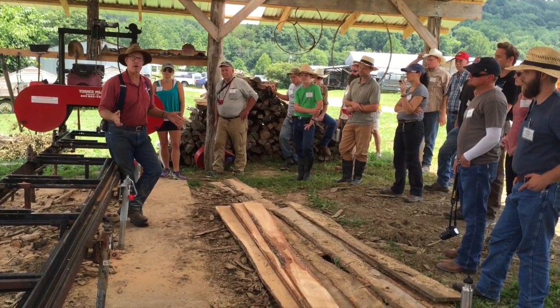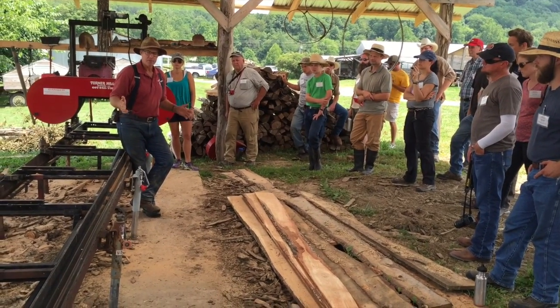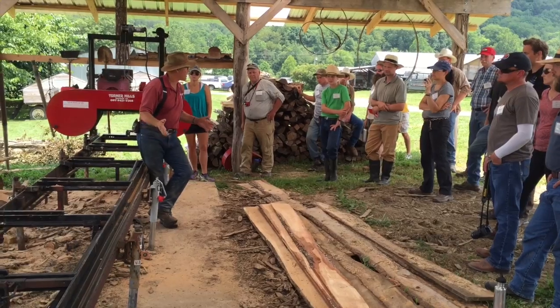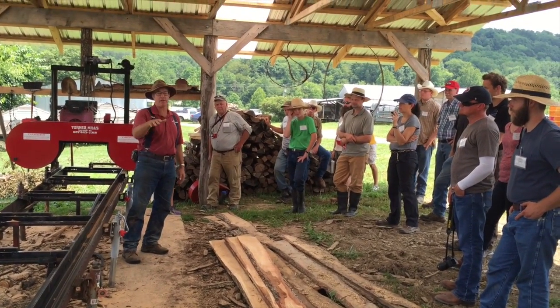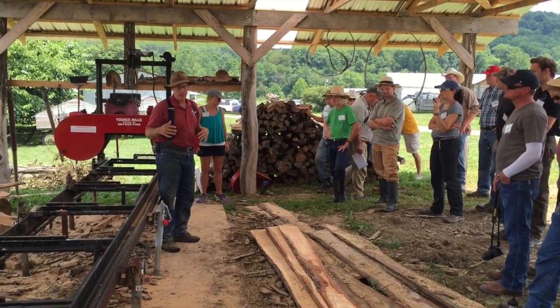But the truth is that it's difficult to set it up portable. You have to find just the right spot. You're up here in the mountain or whatever. You've got to find just the right spot where there's no stump and the ground can only be so uneven. You can't set it on a hill. You've got to have an approach that works for the tractor to get the log on.